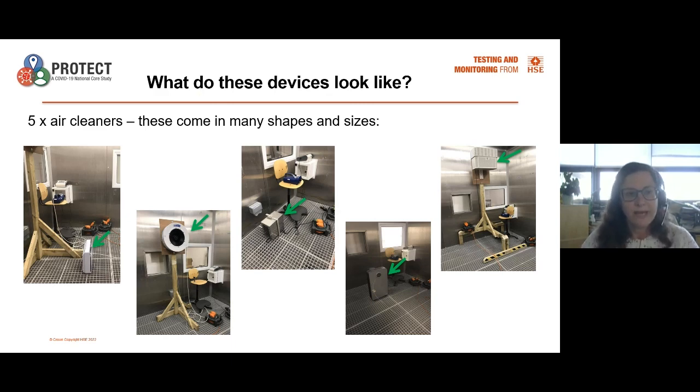Within the study, we looked at 5 air cleaning devices. These come in a variety of shapes and sizes, and also a variety of costs, from quite cheap to very expensive. We picked 5, and we tried to get a selection of what's commercially available, right through from the plug-in devices that you buy off the shelf to more bespoke ones that are designed to be electrically wired into ventilation and aircon systems. The ones we picked all had a filtration system of some kind within them, and in 3 of the cases that filtration system was also combined with a UV decontamination system.